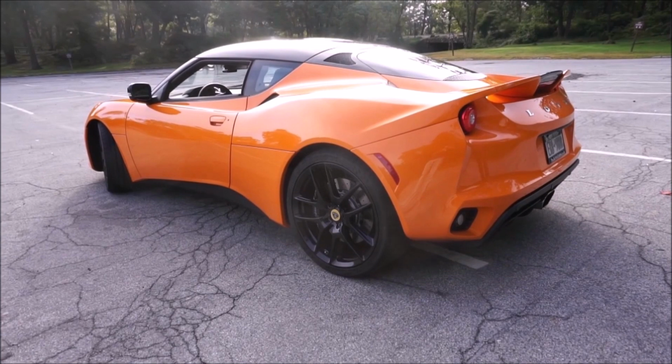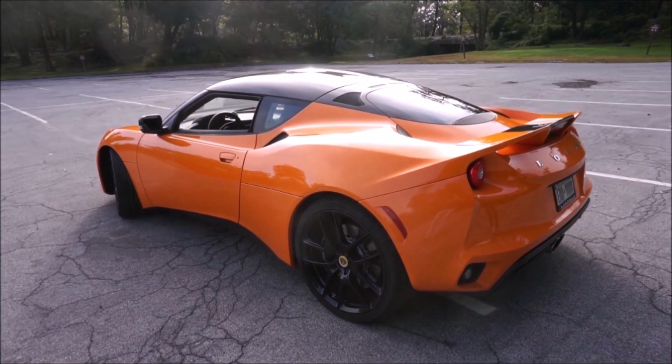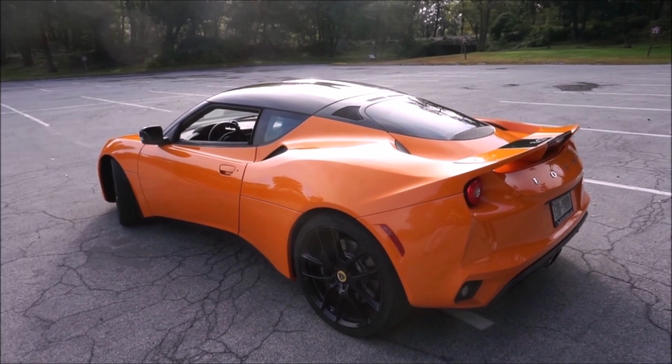I think any enthusiast has to drive one. And because there's regular Evoras, Evora S's, 400s, and GTs, a dealership, they'll let you test drive a GT. They really will. They know the sales and the test drive for the cars. And if you know somebody that even has a base Evora, Evora S, definitely drive it just so you can experience the hydraulic steering and the handling.